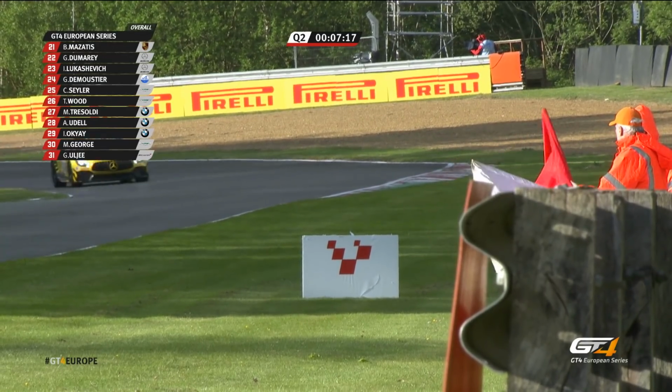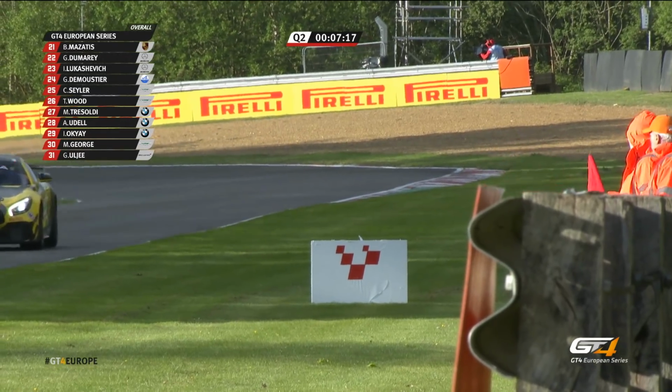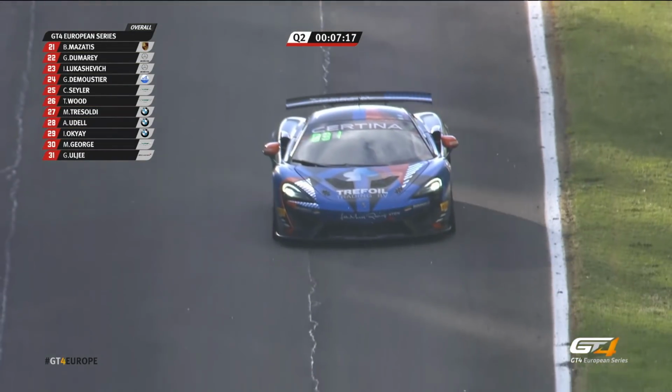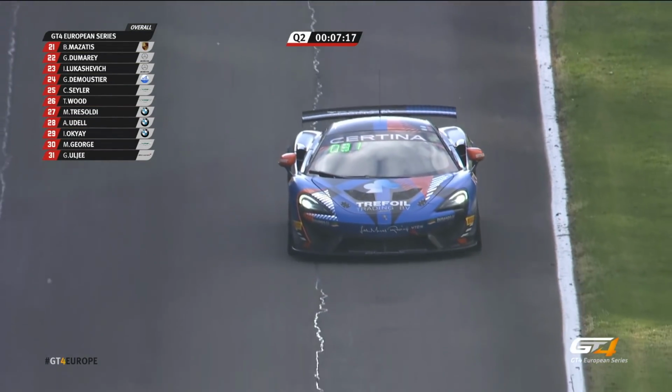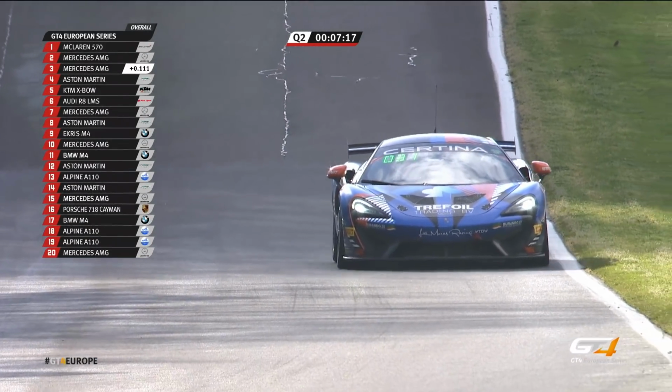So no restart, it's confirmed on the timing screen, no restart. And frustration. But again, a jumbled grid, which you could argue is a good thing. But that means that Dan Mackay, who had just gone quickest on a 1:31.822, starts from provisional pole position ahead of Jan Kisiel, Marc Boussaint and Akhil Rabindra.